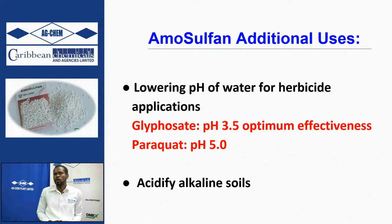So in order to get effective use out of your herbicides, you want to use the Amosulfan fertilizer. And listen now, what the application of this fertilizer would do is reduce your water pH. So on average, the average water pH in Jamaica is about 7.5 to 8, right? With an application of about 6 pounds to a 50-gallon drum, that pH can drop to as low as 3.5 or 4, right? And that means you're getting effective use out of your herbicide.